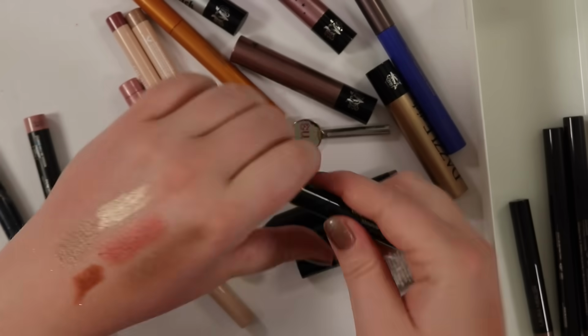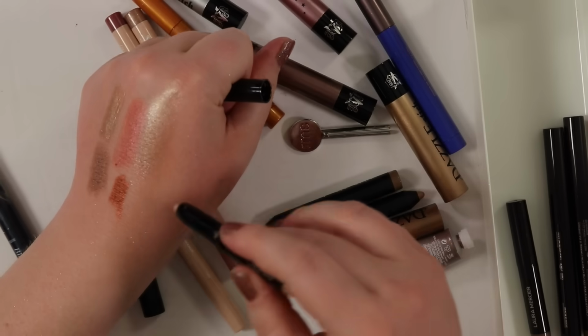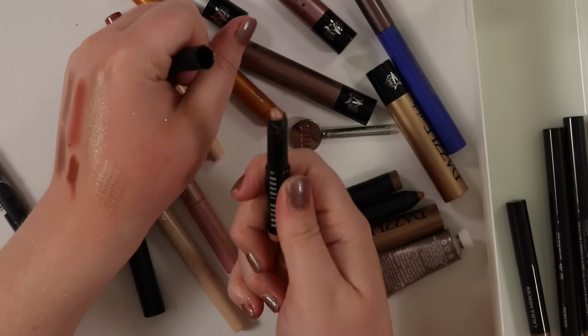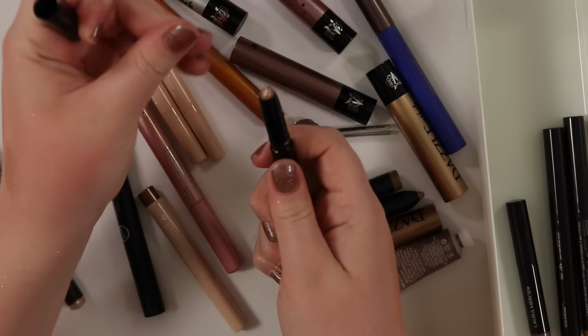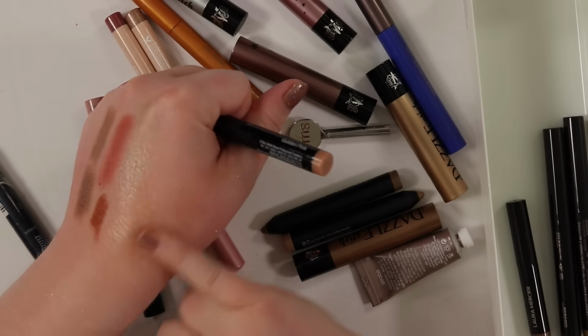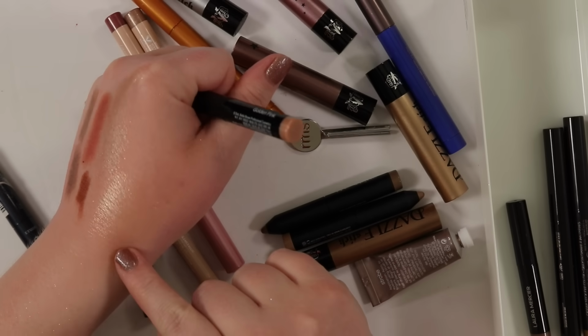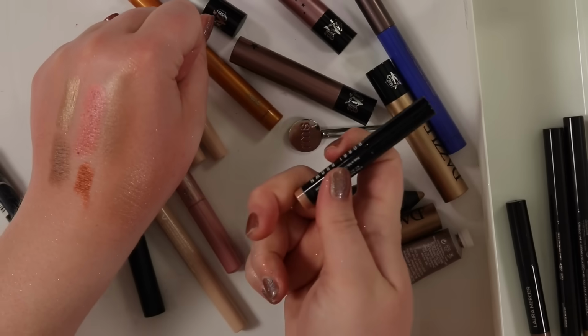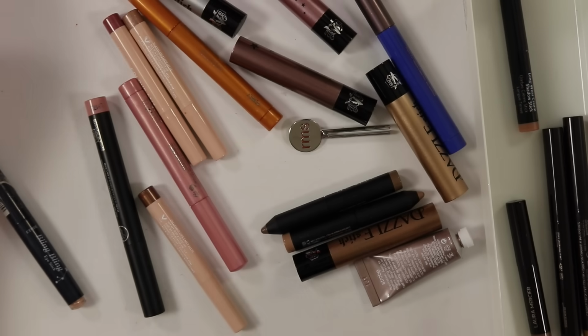I do have a Bobbi Brown. I'm gonna keep this one. It's like golden pink and it is pretty. This formula is not as good as Laura Mercier, so I don't see myself buying more, unless a color was absolutely amazing, maybe I'd give it a chance. But I do like the Laura Mercier formula better, and I feel like they're a similar price point, so I'd always go with that one. But I'll keep that for now because it's still good.